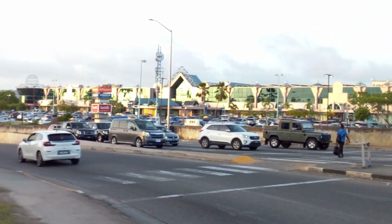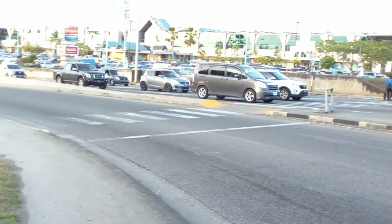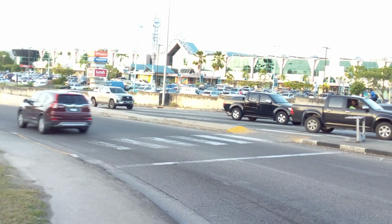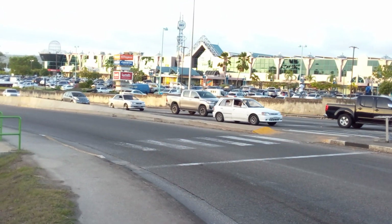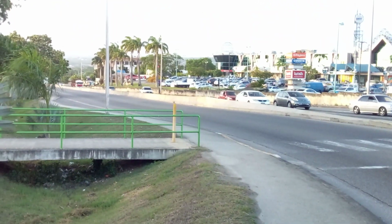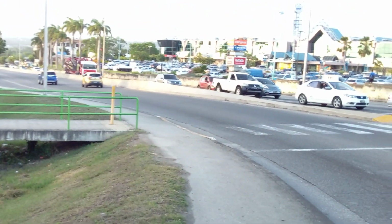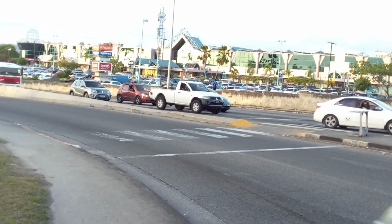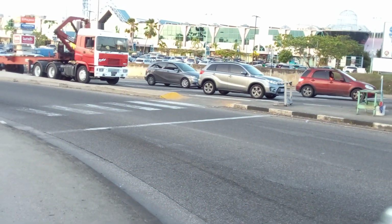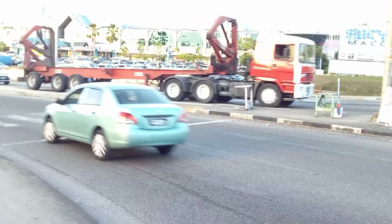All on the highway, the ABC Highway. The ABC Highway was the plan of Barbados' second Prime Minister, Tom Adams, who wanted the highway to be built for motorists to have easy access to the airport and other industrial estates across Barbados. But sadly, he died before the highway was completed. Tom Adams started the highway in the 80s, but he did not live to see it completed. Tom Adams died in 1985 and the highway was completed in 1989.